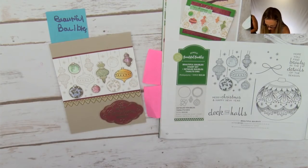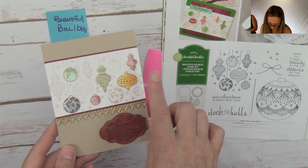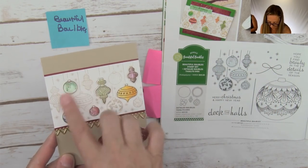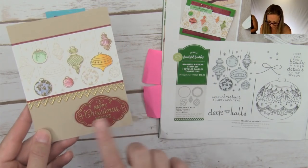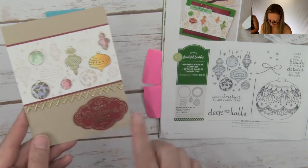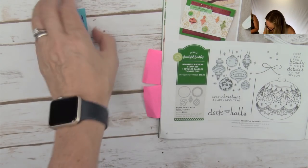And then this one's mine. This is the baubles, and I stamped it a couple times, and then I stamped it a third time on a different piece of paper in gold embossed, and then watercolored in different colors to give it that kind of look, you can see. And then I embossed this down here in gold as well. So those are the baubles.